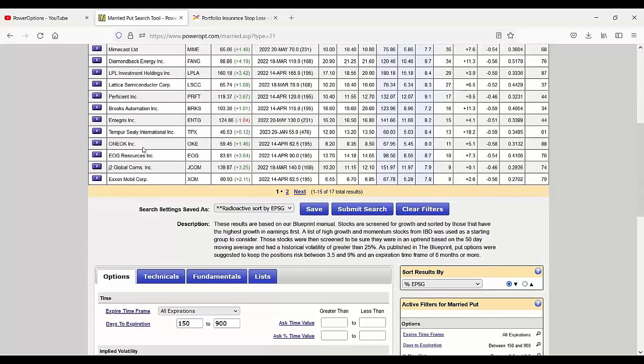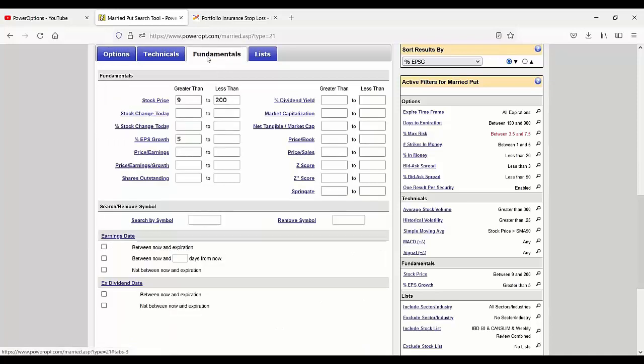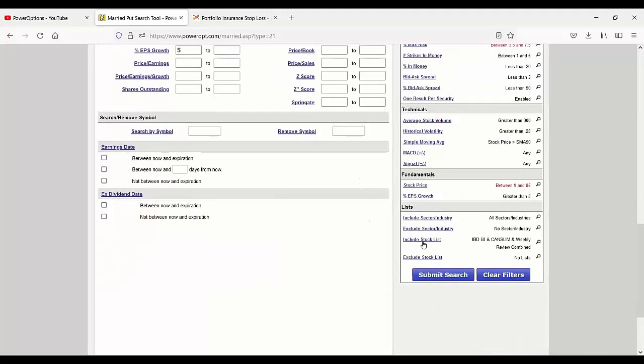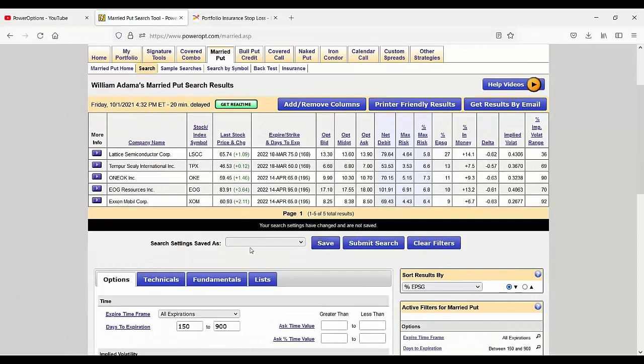Based on my personal account size and my personal risk tolerance, scrolling down below the listed trades, the default criteria is looking for a single-digit risk, but based on my risk tolerance, I might lower this down to 7.5 or 8%. And also based on my personal account size, I'm typically not looking to do this with stocks above $85 or above $90 per share. So I'm going to go into the fundamentals. We're going to drop this down to $85. This is going to change the list for me. And so I only have a few positions that I'm analyzing as new married puts.